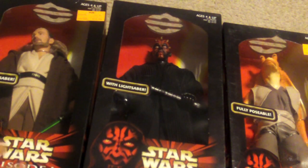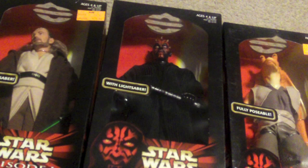Here's the first wave. These were the first three figures. Now, these three figures were released in 1998, prior to the Episode 1 movie, and retailed for $20. In this video, as I mentioned before, I will not be including the Queen Amidala collection. I'll do that in a separate video. And I will not be including any of the exclusive 12-inch Episode 1 figures, which includes Darth Maul, Chancellor Valorum, which also comes with a Coruscant Guard, and also TC-14. Those will be in a separate video. But these are just the ones that were available at most retail stores, okay?